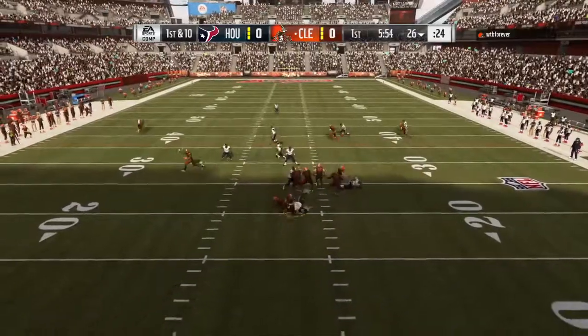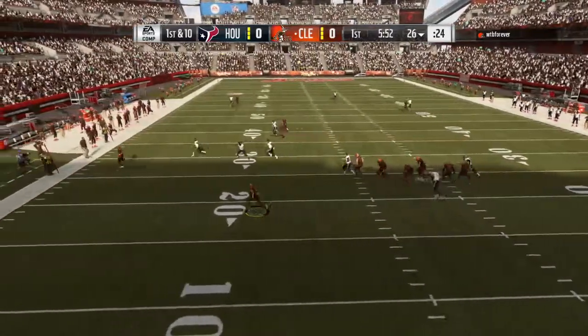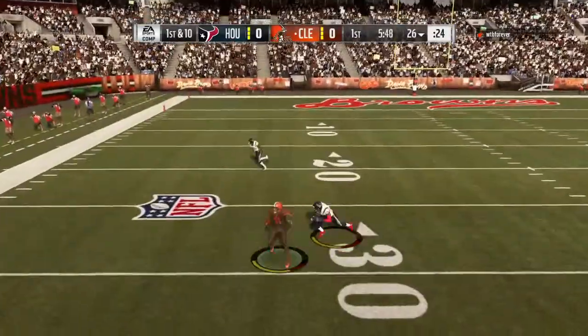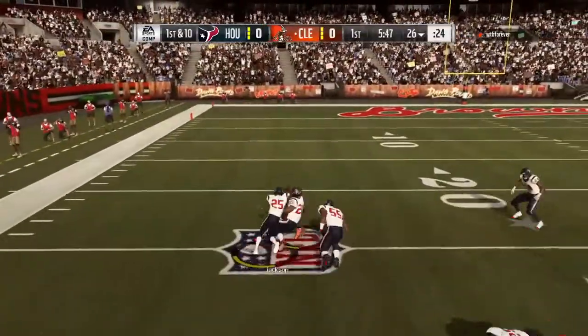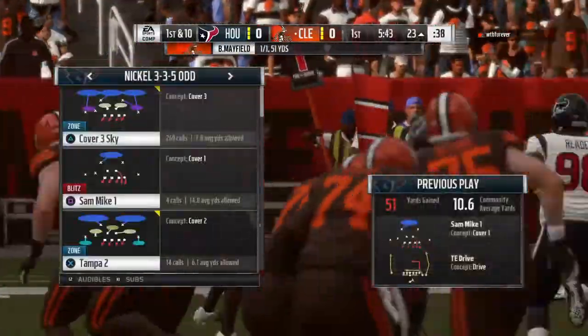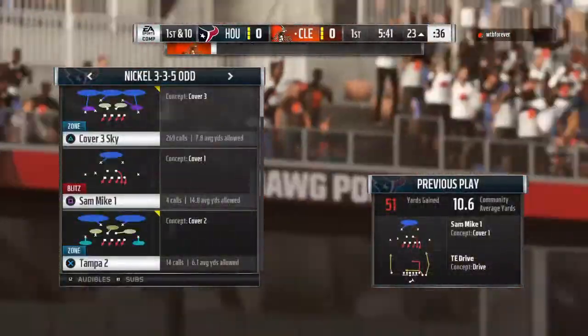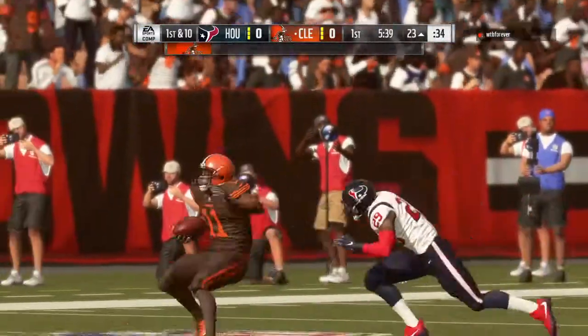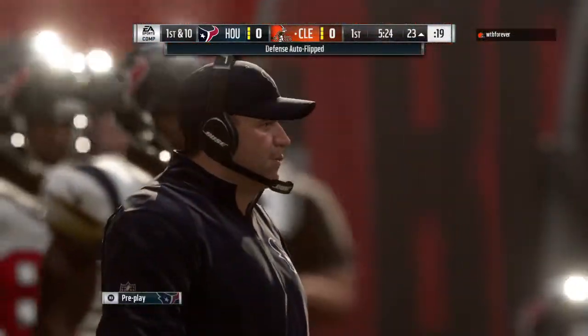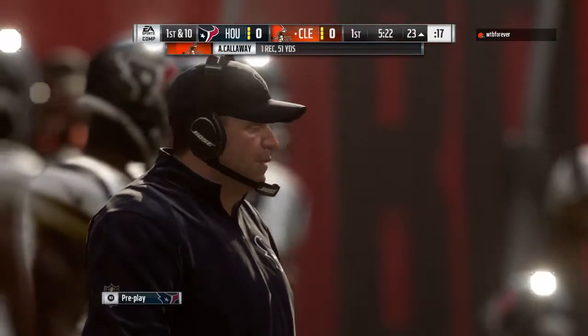Mayfield on first down. Steps away to his left. Oh, he's going to take a shot right away. And that's caught inside the 30. And he finally goes down at the 23-yard line. A huge play there right off the bat. 51 yards. So barely time to catch our breath. Here's 1st and 10 just outside the red zone.